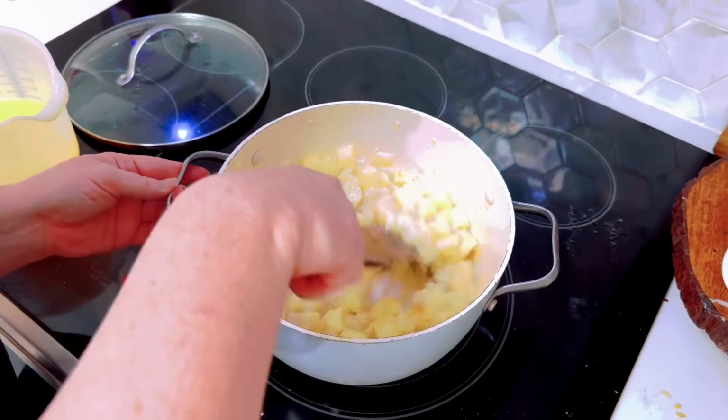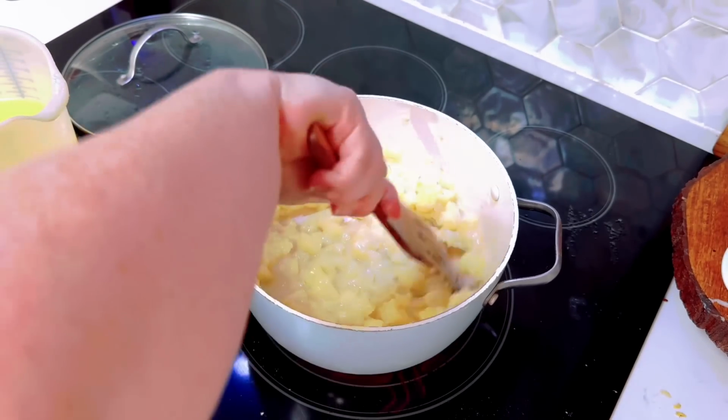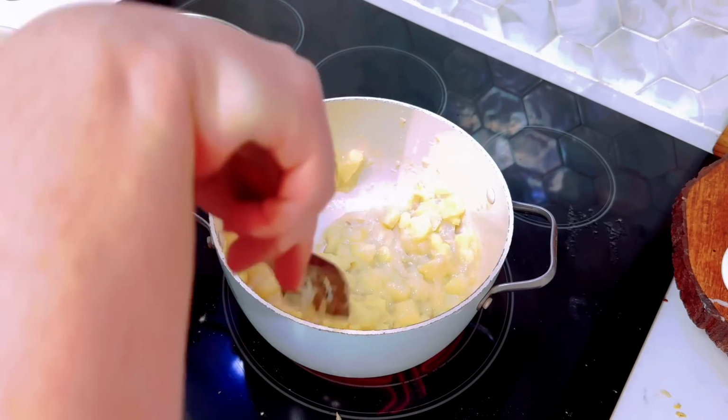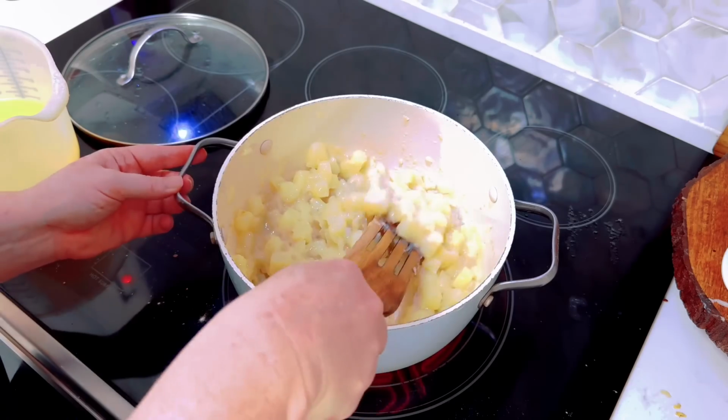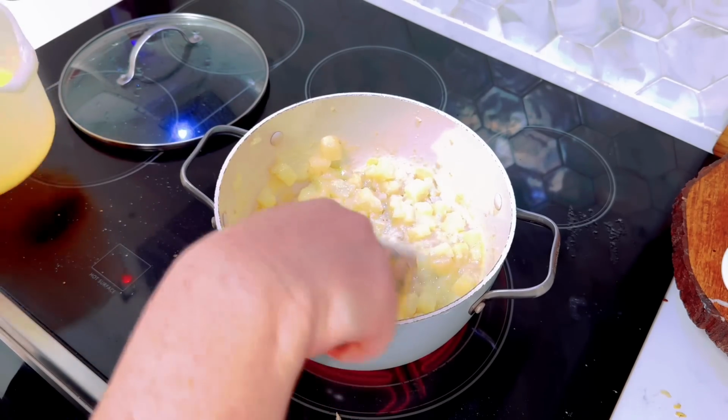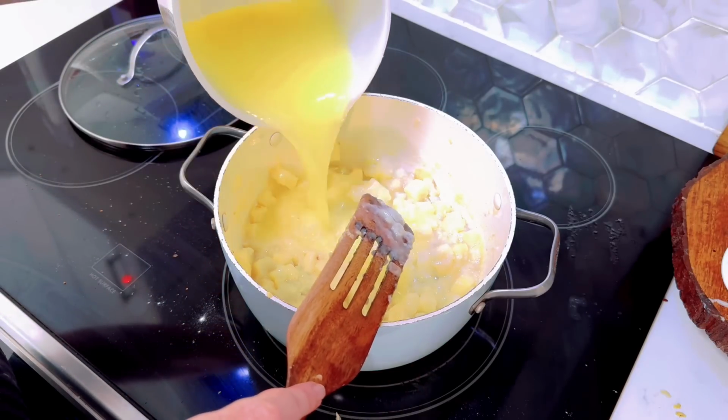You want it to be thick because I don't know about you, but I want my chicken pot pie to have a really thick filling and not be super liquidy. So it's thickening up nicely. I'm gonna add the rest of it.